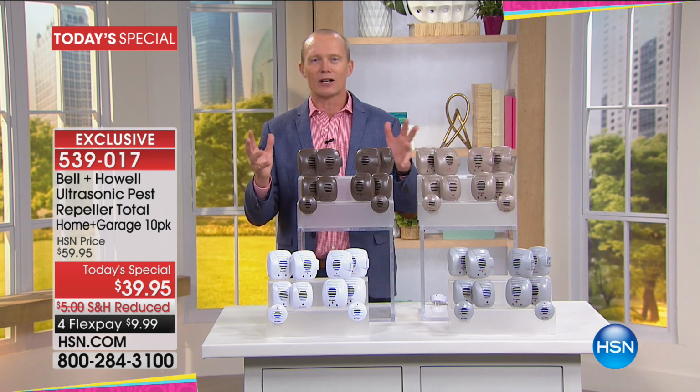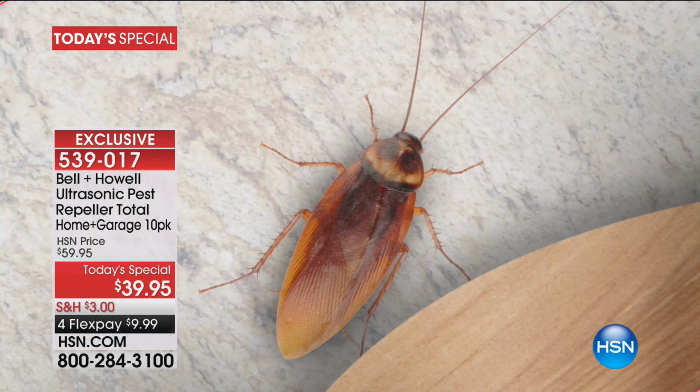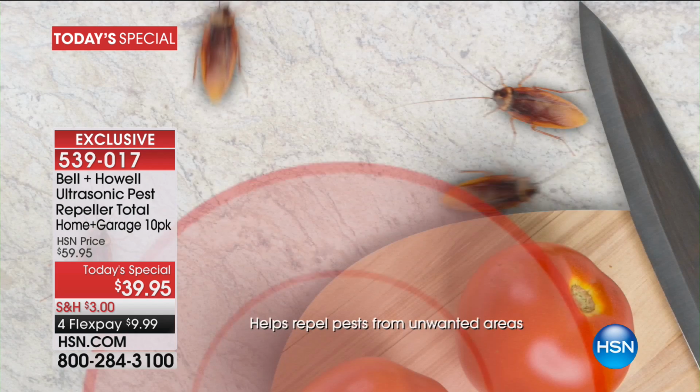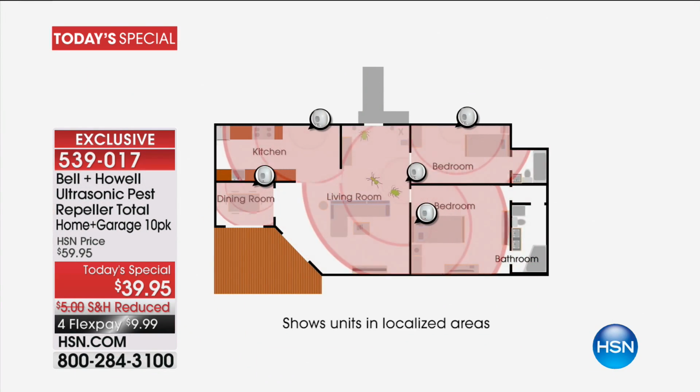No more death and destruction with bombs and sprays and all those sorts of nasties. With ultrasonic sound, it repels the pests, at $39.95, including the cockroaches. Is there anything worse than going into the kitchen, hitting the light switch, and suddenly the party is dispersed? They all scatter everywhere. You're getting a pack of 10 of these.